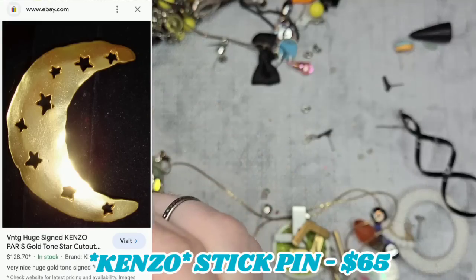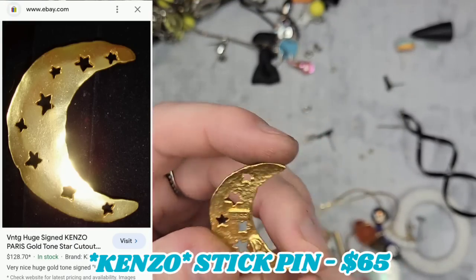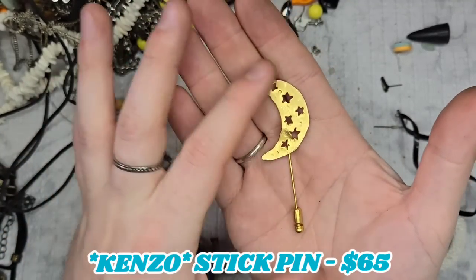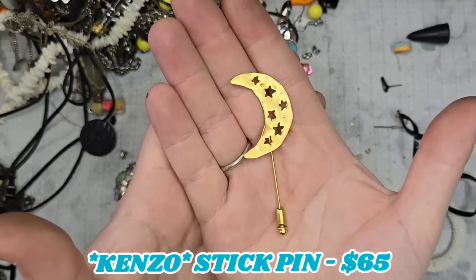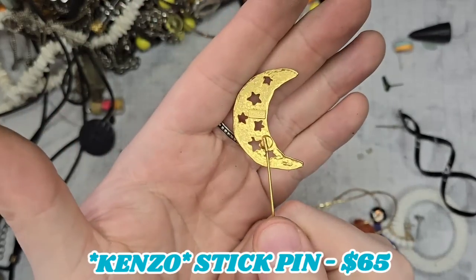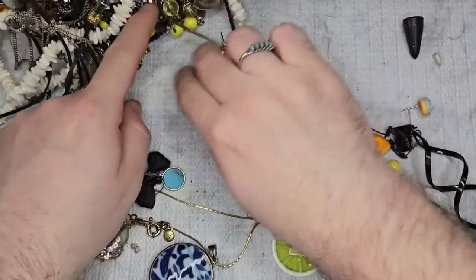This is Zenzo. So that's pretty cool. I don't think I've ever gotten a stick pen from them. So I'm not sure how to price that, so I will have a price on the screen. Little Zenzo moon. That's exciting.